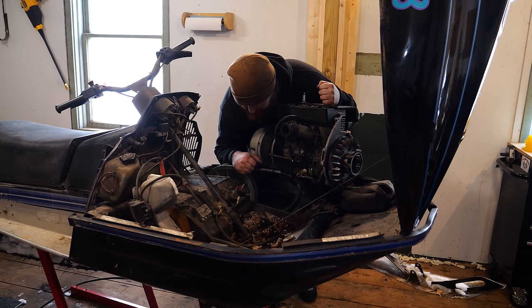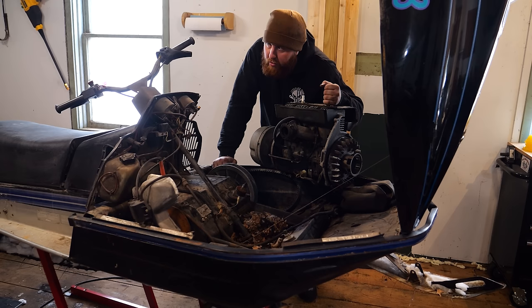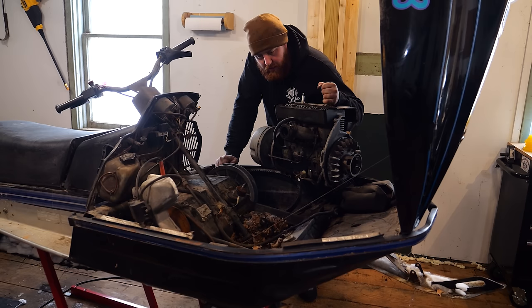Good morning, folks. Oh, wow, that's a big mouse nest still in there. As you can see, I've been a little busy this morning. I have taken the carburetors off our new 440 and got them taken apart and soaking once again. And as you can also see, I have removed the old 440.